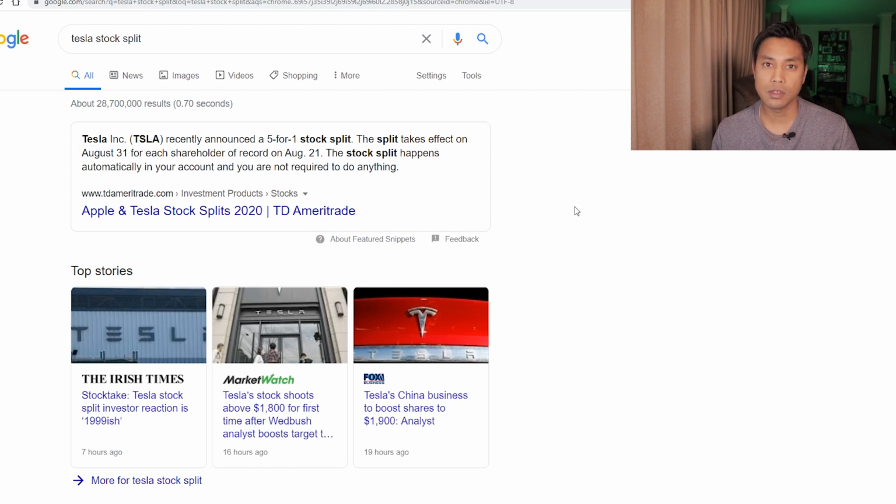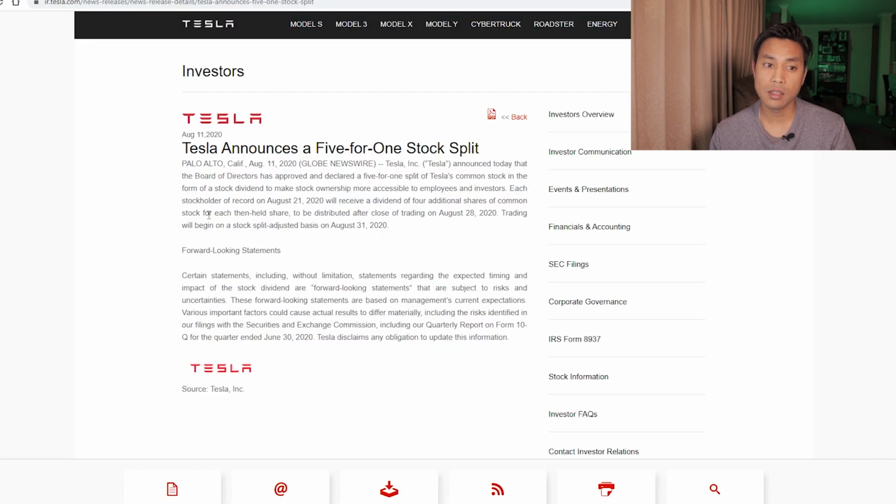So after seeing this, just to confirm it, I immediately go onto the official website just to make sure it's legitimate. Under the investors page, we can see that it is official, that they're saying that there is a 5-to-1 stock split. And it says here, each stockholder on record on August 21st will receive a dividend of 4 additional shares.